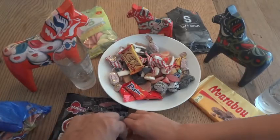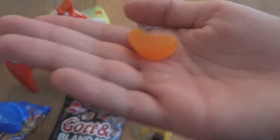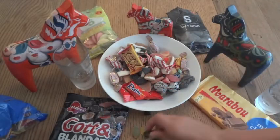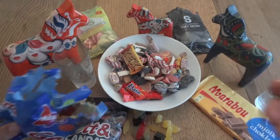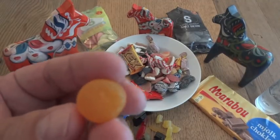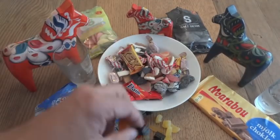Any other shapes we missed? I never tried a square one. So, I tried this. It's more chewy than the black ones you've got here. And it has more of a flavor, too. And it doesn't stick to your teeth as much, though. I don't think it's more chewy, is it? I haven't really had much in my life chewier than this thing.